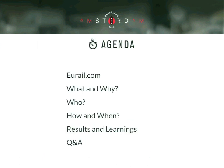As for the agenda of this presentation, we're going to talk a little bit about the Eurail company. Hugo will present the reasons why this project has started, and the goals and objectives for this project. Hugo will present the teams who are working on this project. Later on, I'll present the timeline and the key decisions which were taken during this project. At the end, of course, results and lessons learned, and questions and answers.